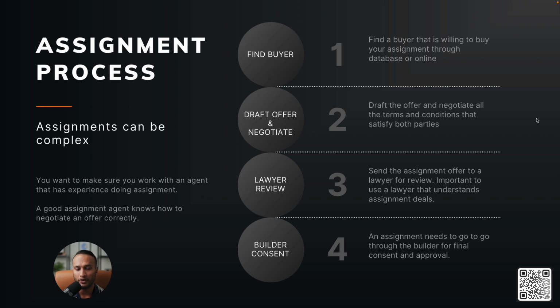Number three, lawyer review. Right after you come to terms of an agreement, you agree on the price and how the deposits are laid out, how the deposits are paid out, how the profits are paid out. You want to send the agreement to a lawyer for review, and it's important to use a lawyer that understands assignment deals. A lot of lawyers don't understand how assignments work. So assignments are, again, a little bit more complex than resale transactions, so it's very important to use a lawyer that understands the process and the implications. The lawyer has to review it from both sides, the buyer side and the seller side, and those conditions have to be waived prior to it going to the next step, which is the builder consent.